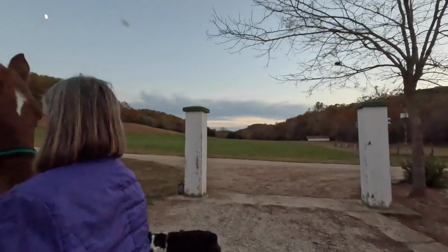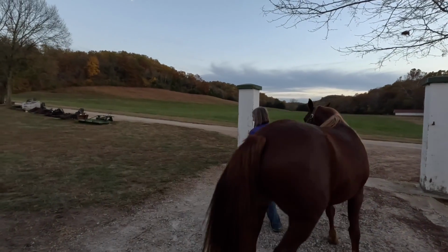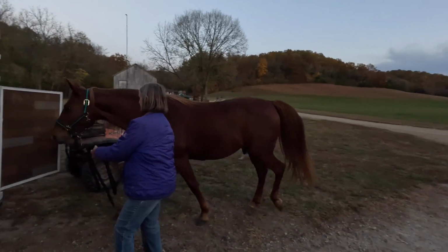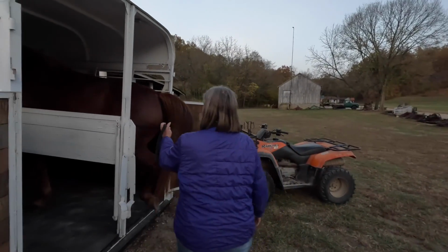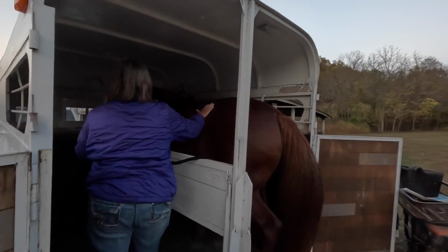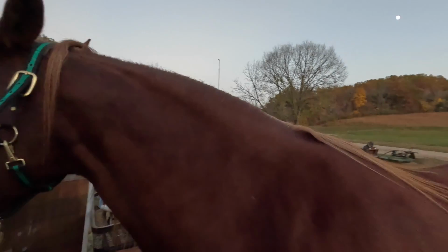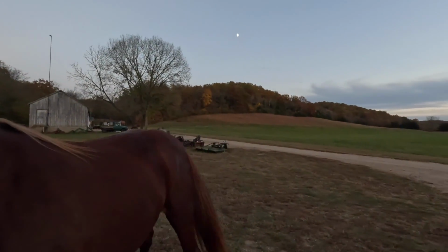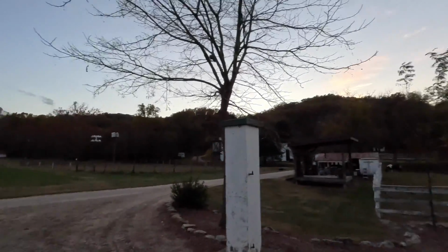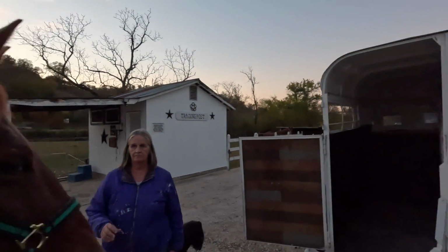Just do a circle. Yep. Now, as soon as she starts facing it, say load up. Okay, load up, Nancy. Load up, girl. Very good. Okay. Just let her go out. You never want her to feel trapped in there, so if she goes to back up, you can make it more uncomfortable out here for her once she's out, but you don't want her to be uncomfortable in there.